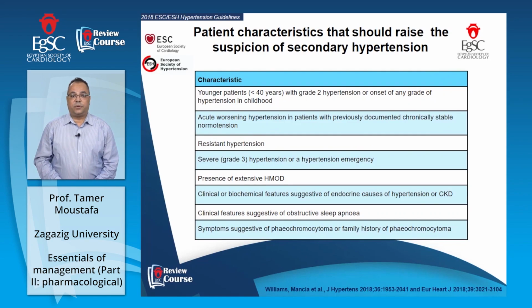These are the suspicions for secondary hypertension: a younger patient less than 40 years with grade 2 hypertension, and onset of any grade of hypertension in childhood; acute worsening of hypertension in a patient with previously documented chronically stable normal blood pressure; resistant hypertension; severe grade 3 hypertension or a hypertensive emergency; presence of extensive hypertensive-mediated organ damage; clinical or biochemical features suggestive of endocrine causes of hypertension or CKD; clinical features suggestive of obstructive sleep apnea; and symptoms suggestive of pheochromocytoma or a family history of pheochromocytoma.